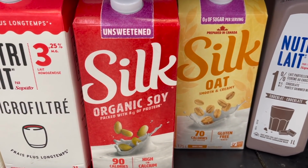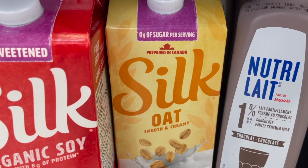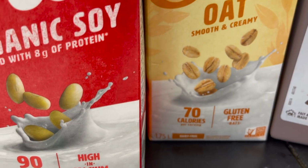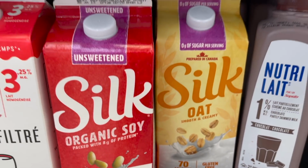This is vegan, so is this. This is vegan soy milk and vegan oat milk. And I have bought all three of these at one point or another. So these are something you can buy and be happy about it. So, if you're thirsty, just grab one of these, open it up, and just drink it directly from the carton.